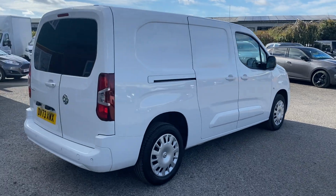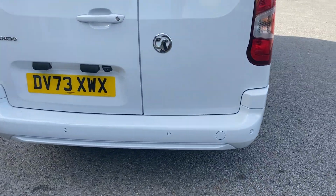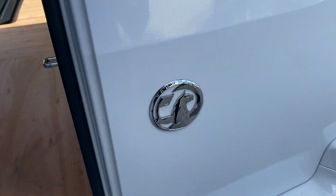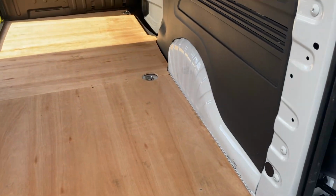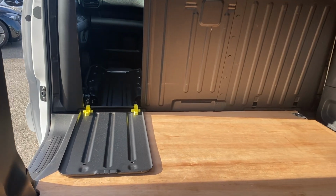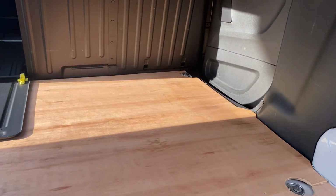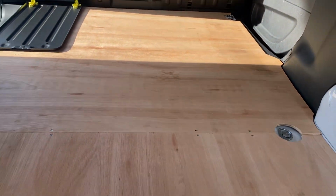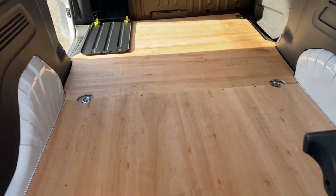To the rear of the vehicle, you can see rear park sensors and the rear camera there. Just pop into the rear, so it's all ply lined and ready to work. I've also got down the flex cargo lid there that goes onto the near side passenger seat for all your longer loads. Lengthwise we're looking at about 84 inches from the base of the bulkhead to the rear doors. Just close that up.